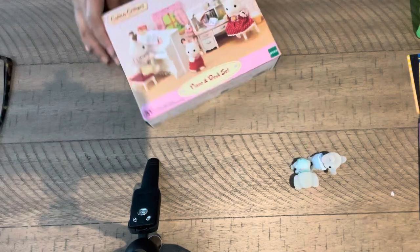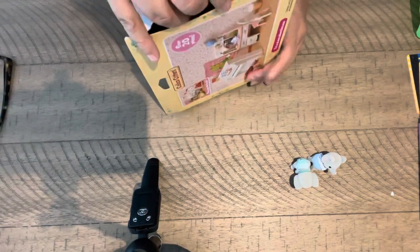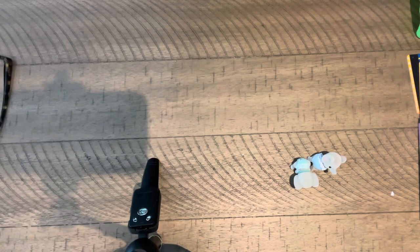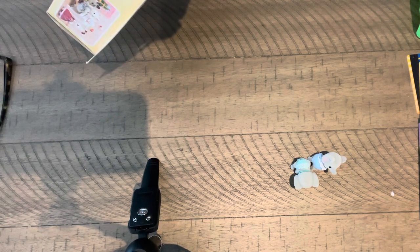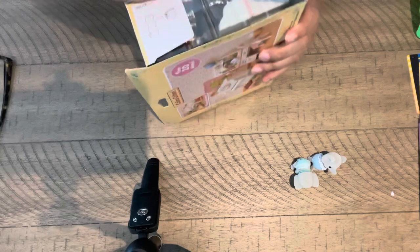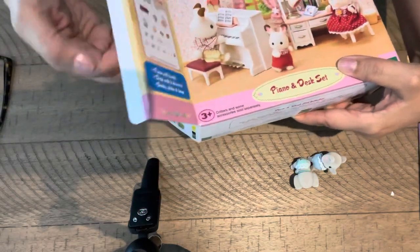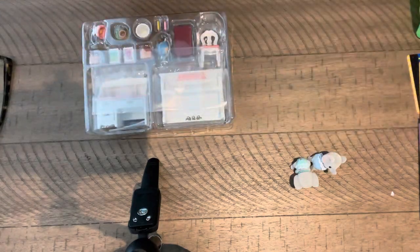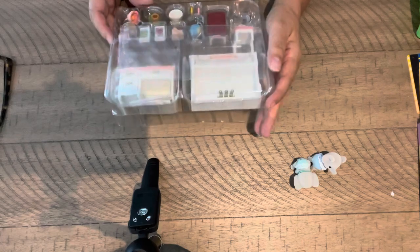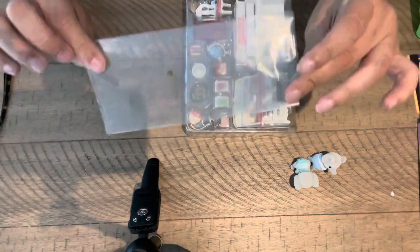I want to see how this comes. So let's see. I've never opened one of these, but it was really cute. It says a piano with a bench, a desk with 3 drawers, books, globe, and lamp. And you know me, I love miniatures. It says it right there. I just thought it was cute. I needed to see what the furniture was like. Oh my goodness. It really is adorable. A little baggie here, not sure why.